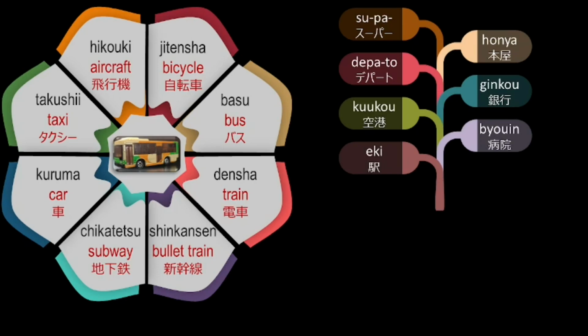Actually, hon means book and ya means store. And when combined, honya means bookshop or bookstore. I'll give you another example where ya is used at the end. Hana means flower, ya means store, and when combined, hanaya means florist. The last word is supa, which is the short form of supermarket.